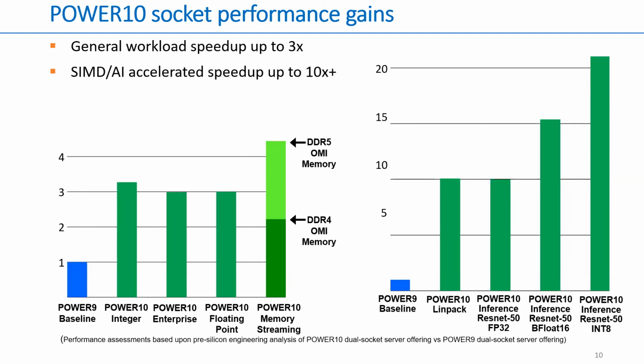If you look at the performance of POWER10 on integer, enterprise and floating point benchmarks or applications, it's about 3 times faster per module. Now the POWER10 module, this is a DCM, so it has 60 SMT4 cores, a significantly higher number of cores. So 2.5 times the number of cores. But we also get an improvement, about 30% per core.